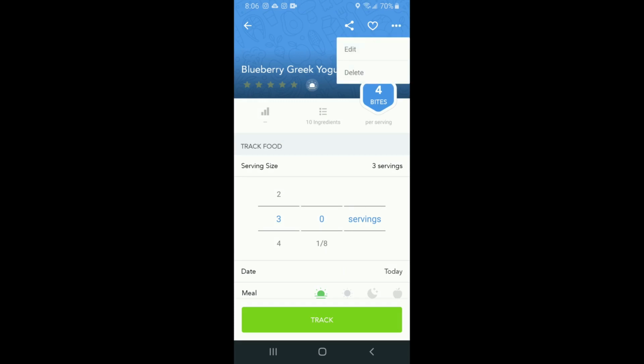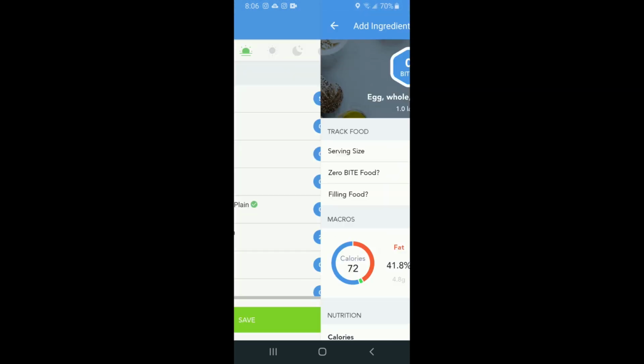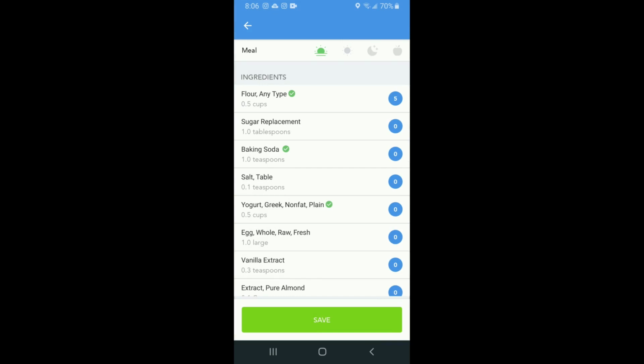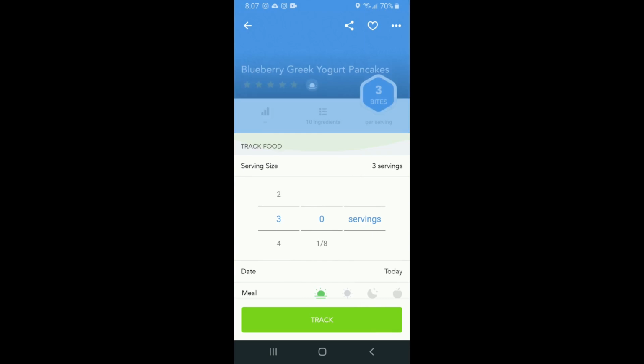So I'm going to edit this again, go back in, fix the eggs back to the 0-bite food, save it, and now it should be back to 3 for 3 bites, and it is.